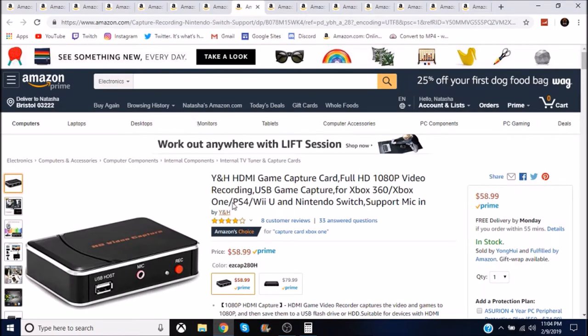Anyway, the next thing I went with is the Y&H HDMI game capture card, full HD 1080p video recording, because I don't want to use OBS for my videos. And also, I'm gonna also be playing on Xbox One.